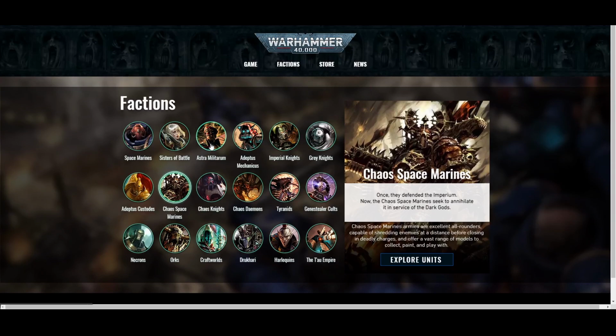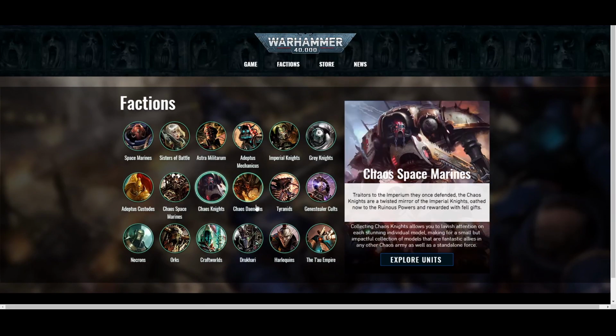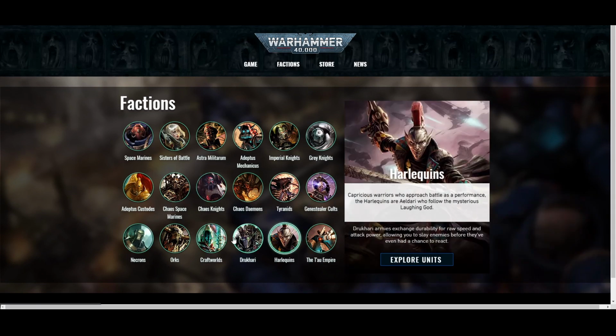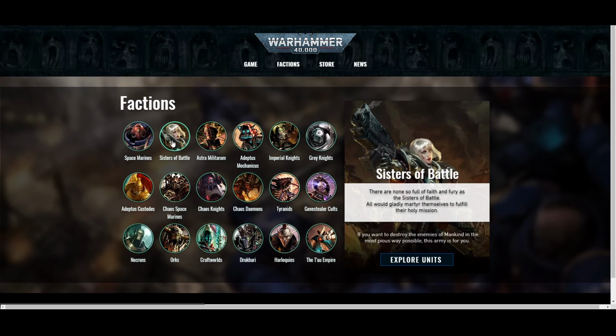I touched upon this in the intro, but I feel even this is indicative that GW is finally positioning 40k as a game, and presenting it as such. On that topic, let's continue on. Where previously the old website had a Shop the Range button, which would link you to that faction's area of the Games Workshop store, we can see it's been replaced with an Explore Units button.